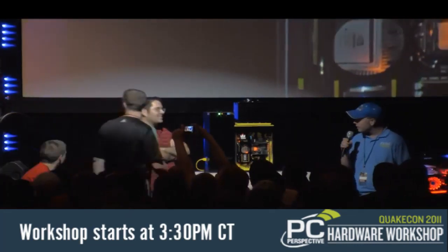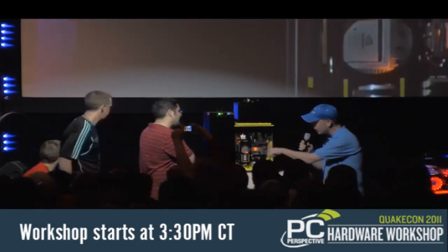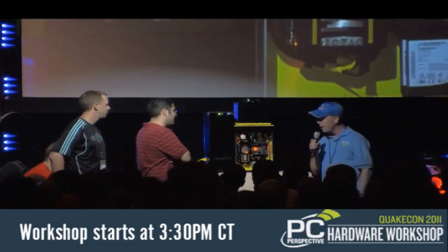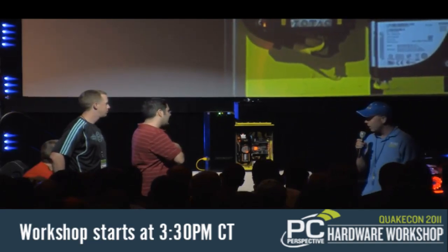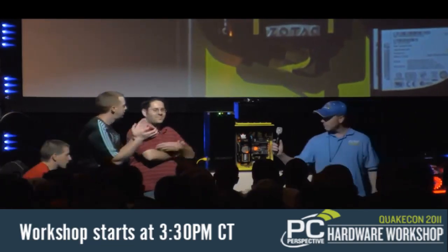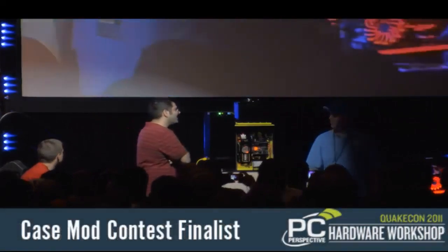Basically, this is an NVIDIA graphics card. It's a GTX 460 with a gig of RAM. And then we've got an 875K Core i7 running at 2.93 gigahertz and 4 gigs of Ballistix DDR3 1333.